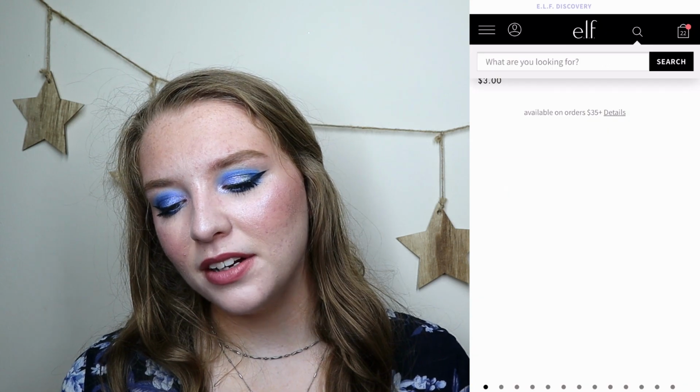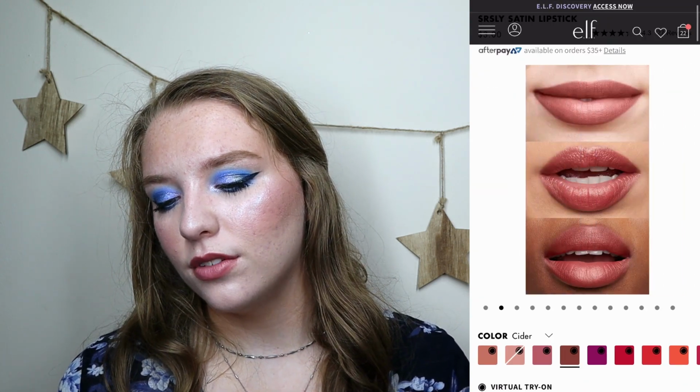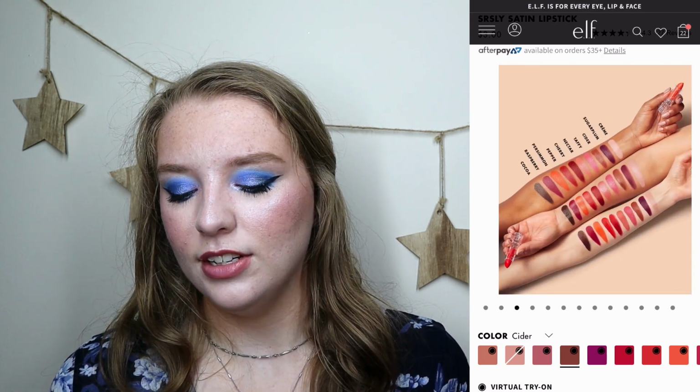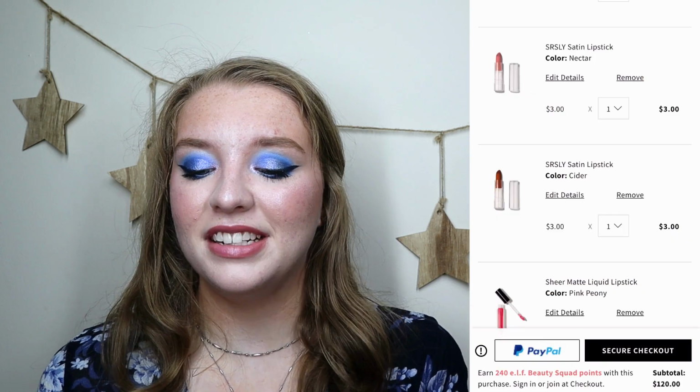Okay, you guys, I think I'm going to take... Should I take cider out of my cart? I just love the tone of this. See, look at how beautiful that is. That is so, so beautiful. Fine, cider can stay. This is much more difficult than I anticipated it being.